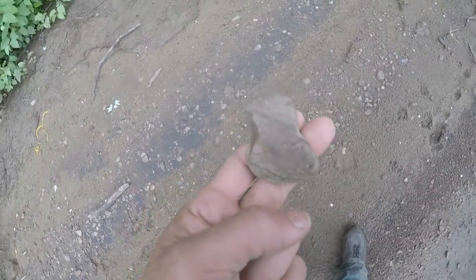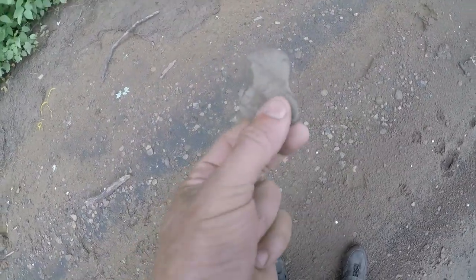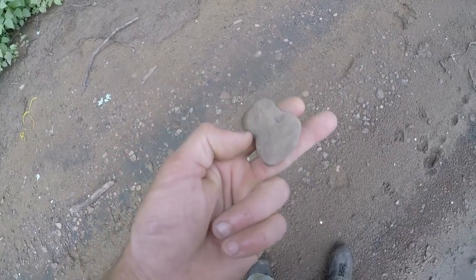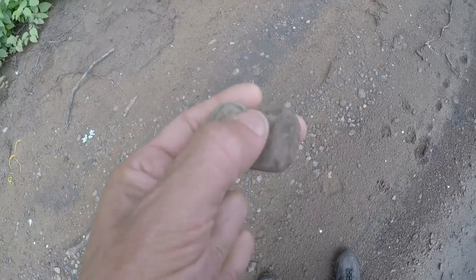Later. Alright. That didn't look like much, but it's a net sinker. There's flakes of flint coming out here too, and I find lots of net sinkers here. This just isn't a real nice one. You can see kind of the principle. Some cordage would have been wrapped around that, and it would have been on a woven casting net to catch fish. It's been struck here.